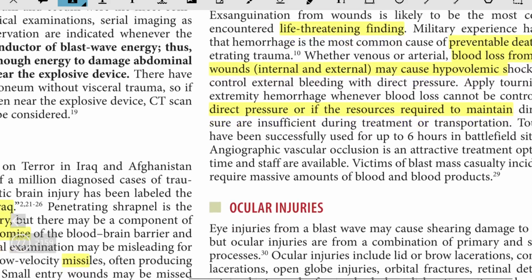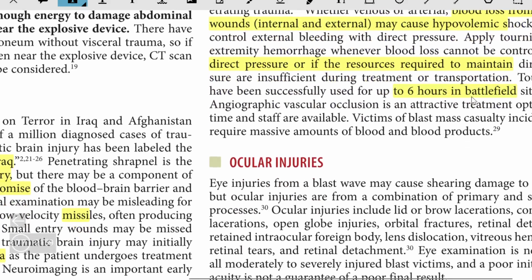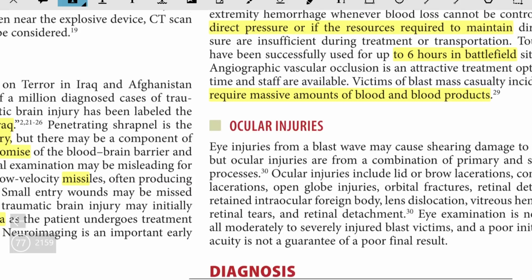Tourniquets have been successfully used for up to 6 hours in battlefield situations. Angiographic vascular occlusion is an attractive treatment option if the time and staff are available. Victims of blast mass casualty incidents may require massive amounts of blood and blood products.